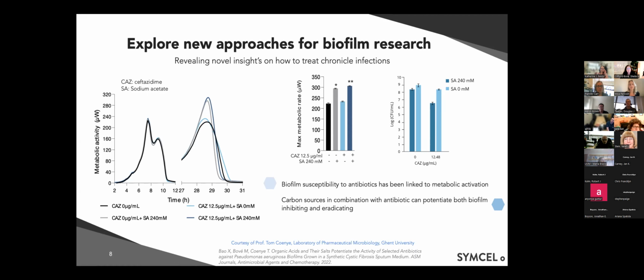Another important thing that Professor Coenye highlights is that the calScreener brings the capacity to actually measure biofilm in its fully intact form, as it's shown here. It can do so in any type of media. He is particularly interested in using cystic fibrosis media, and it is real-time measurement. So it overall provides a very effective way of evaluating biofilm and chronic infections.